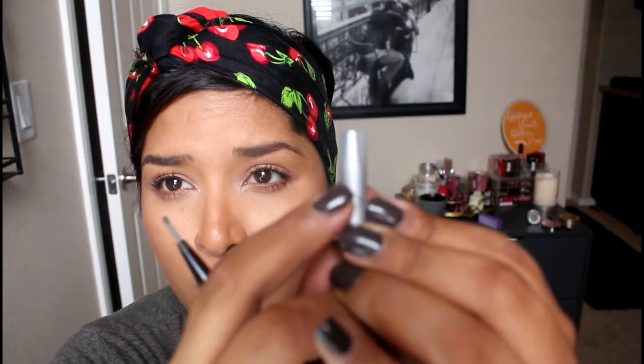I have this from IT Cosmetics. It's the Brow Power. Let me pull it out so you guys can see where I'm at. But I started off right there. You see the little top line? Let me try to get it where you guys can actually see it.